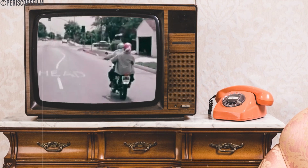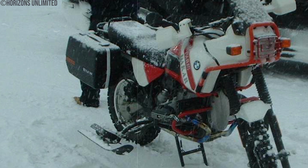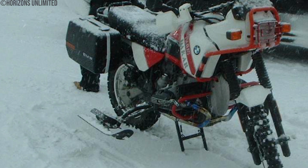With such challenges, what led to more innovative solutions? Let's explore how skis were experimented with to tackle winter conditions.